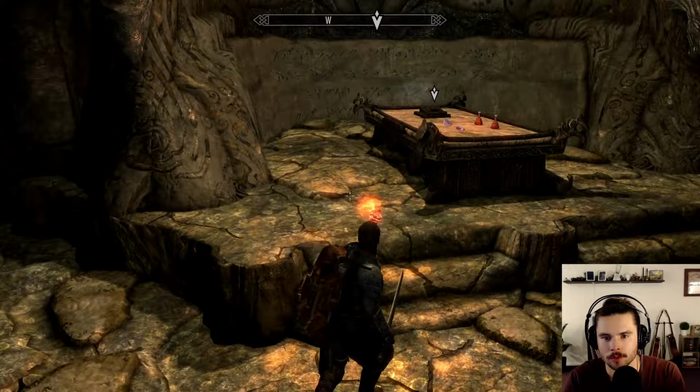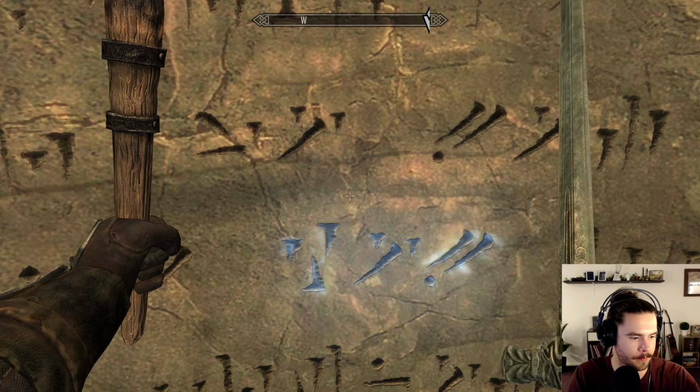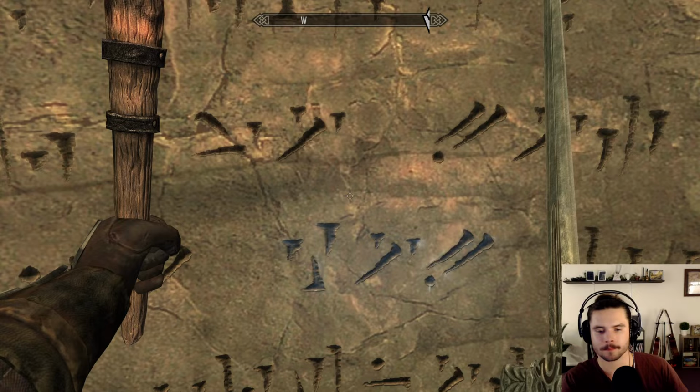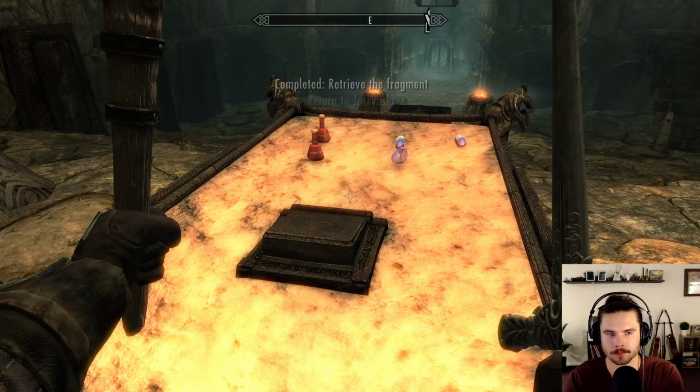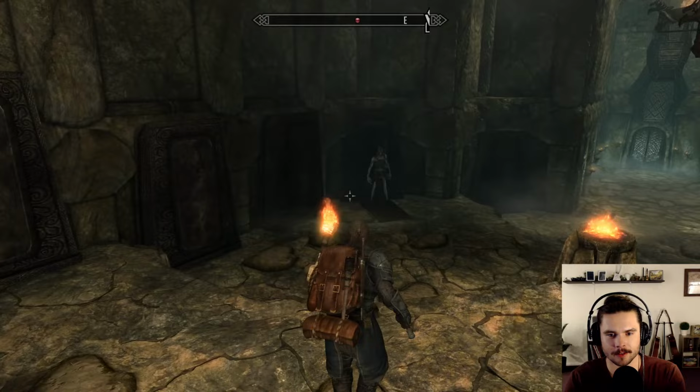Ooh. There's my fragment of Wuthrad, but first I need to learn a word of power. All right. Let's take this fragment back to Vasker with us after we collect all this stuff. Ooh, do we... Oh, yeah. Here we go. Let's wake up some dead folk.